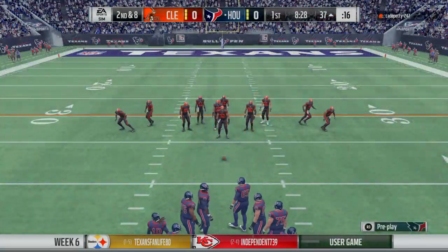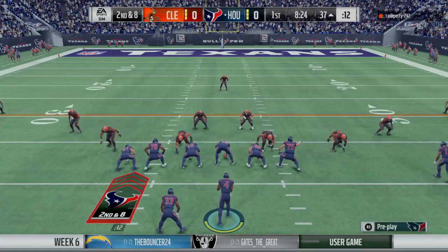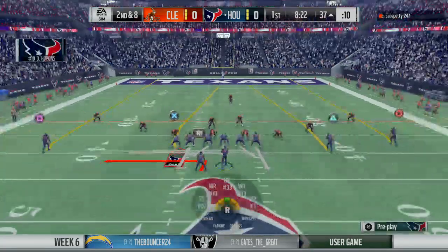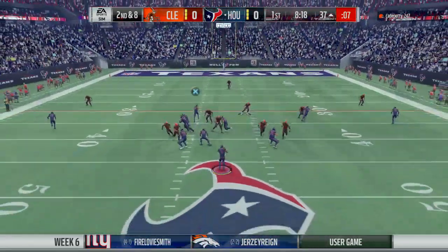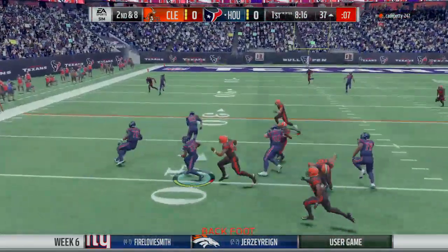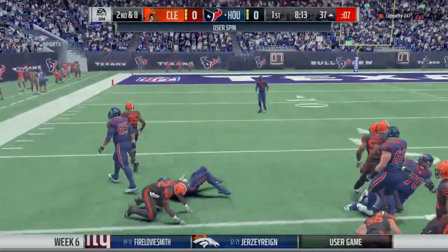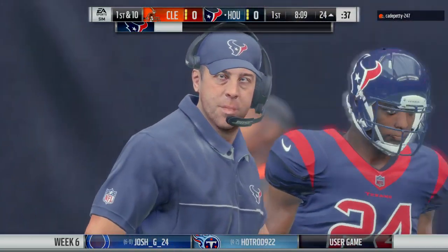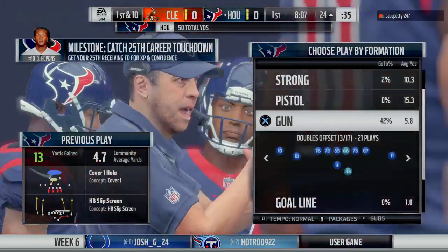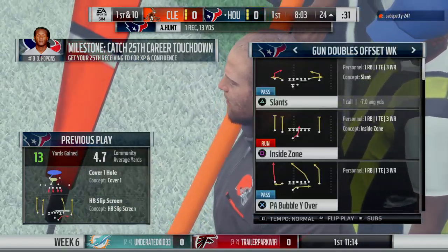See if they stay on the ground for 2nd down. They'll try the air now with Watson. They'll go screen here to Hunt. And brought down, but not before they're inside the 25. A fresh set of downs on a gain of 13 there for the Texans. They've got good playmakers on the offensive side of the ball.